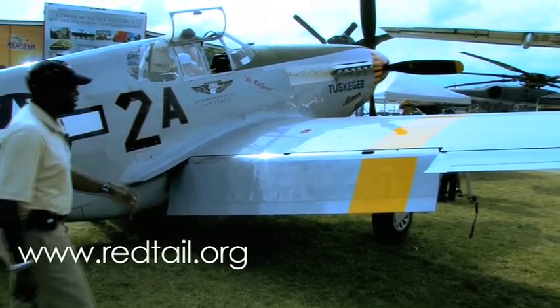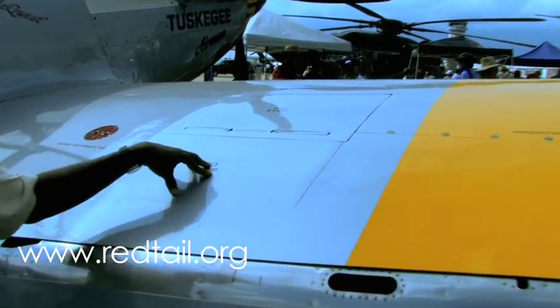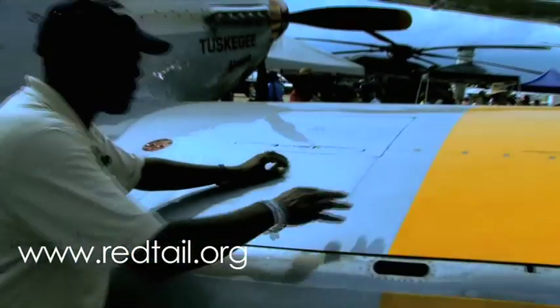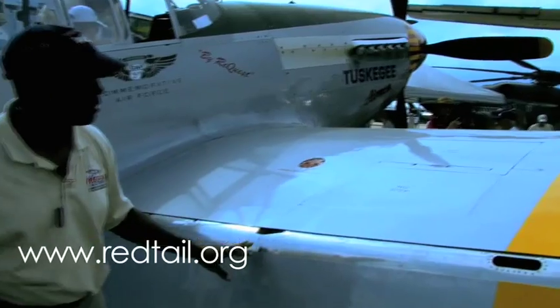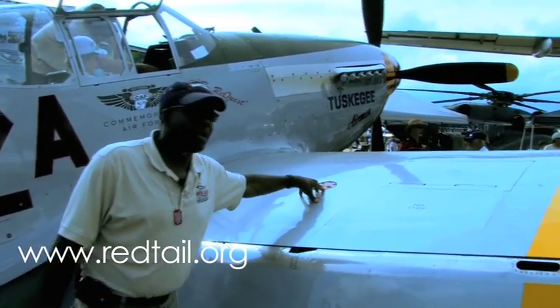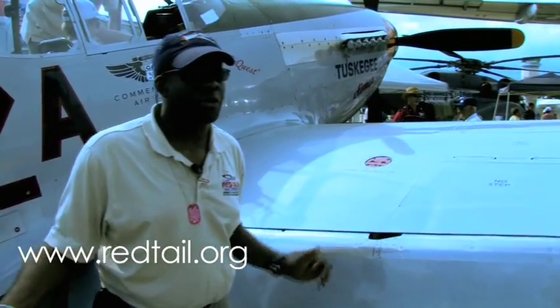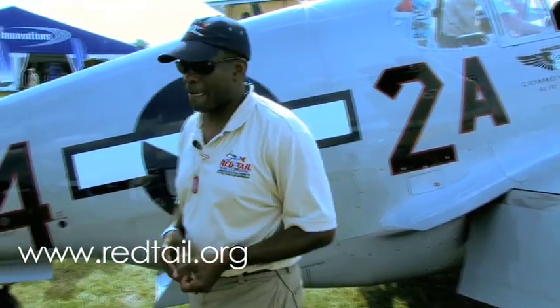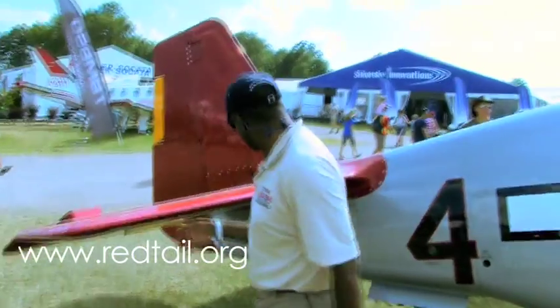On this side, you can see the gun bay. We've got room for clothing and baggage nowadays. We've removed the guns. This is where the ammunition actually was stored for the Mustang, 1,000 rounds. On this side, you have the right tank, which holds 92 gallons, basically. And on the other side, you have another tank, which allows us to fly roughly 2 hours with a 45-minute reserve. We fly the aircraft day VFR, always visual flight rules.